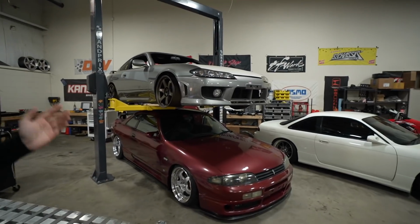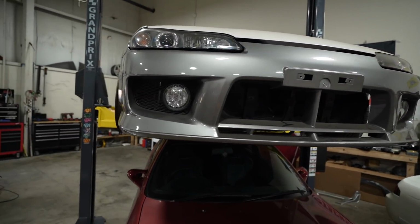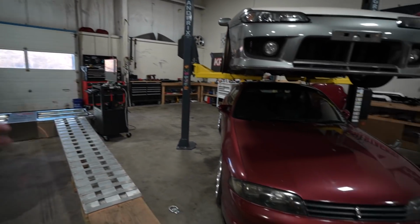But in the meantime, I love having it there. I love that I have one secured, I guess. Check her out. You try to buy an S15 right now, it's just good luck. It's not happening. So I'm very, very grateful that I'm able to at least have this on ice for when I'm ready. So besides that, we got the R33, right?